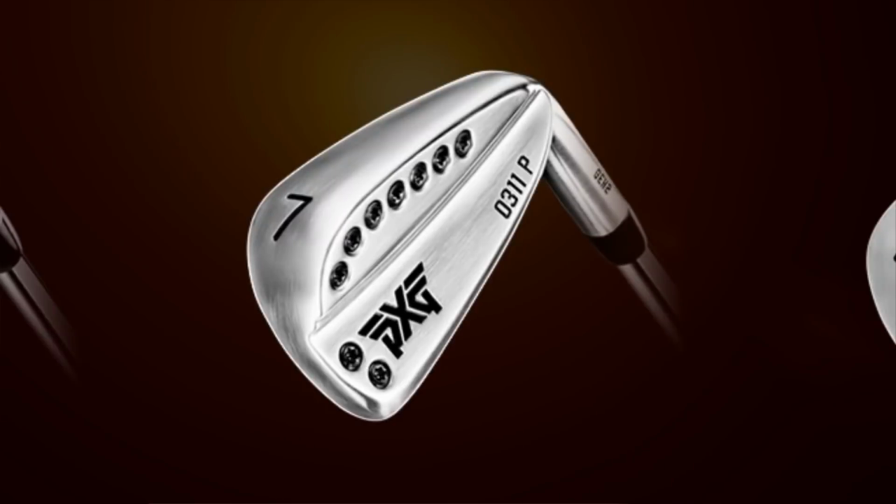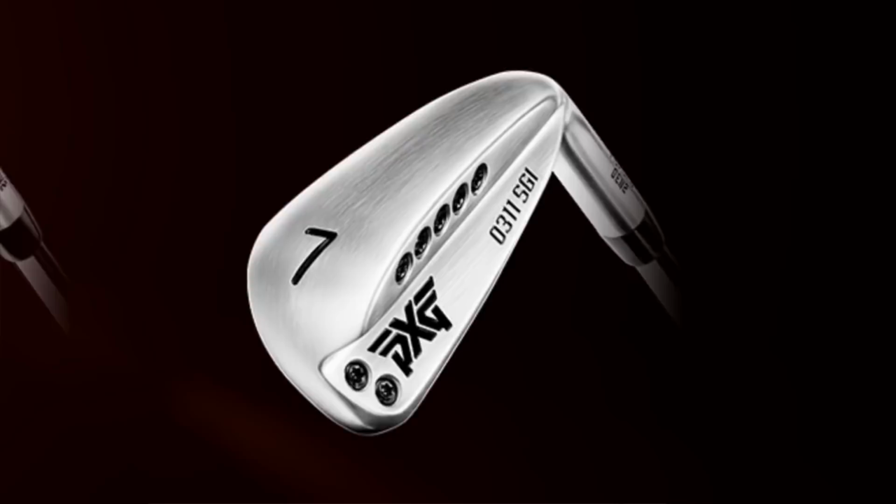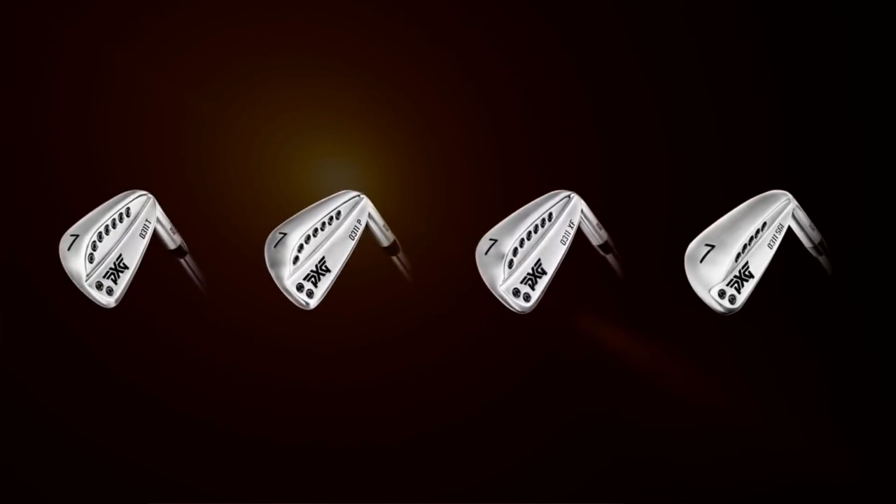I think the looks are great. The feel's great, from the technology that they put in there with that hollow design, filling in that head to still have good ball speed, but really nice soft sound and feel. And with the 4 models that they've got, you can really blend together the perfect set.